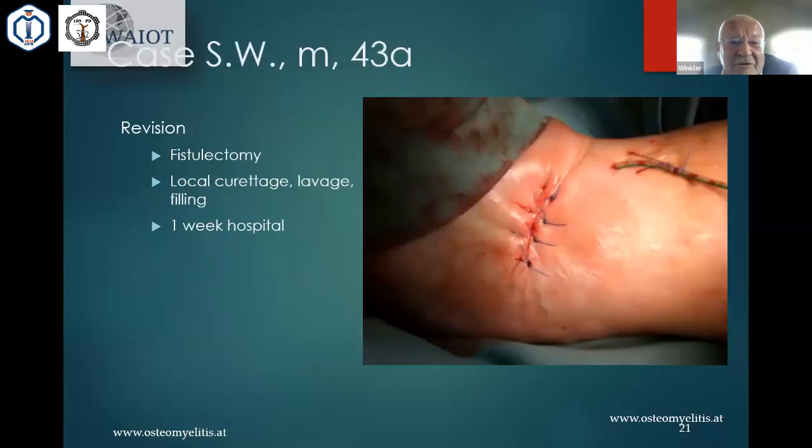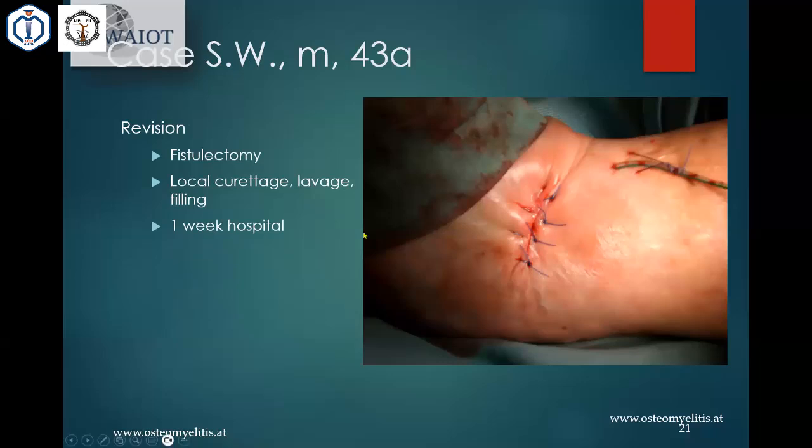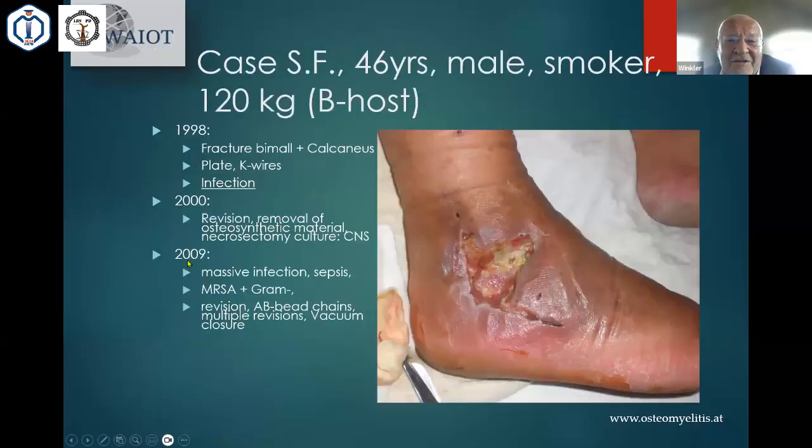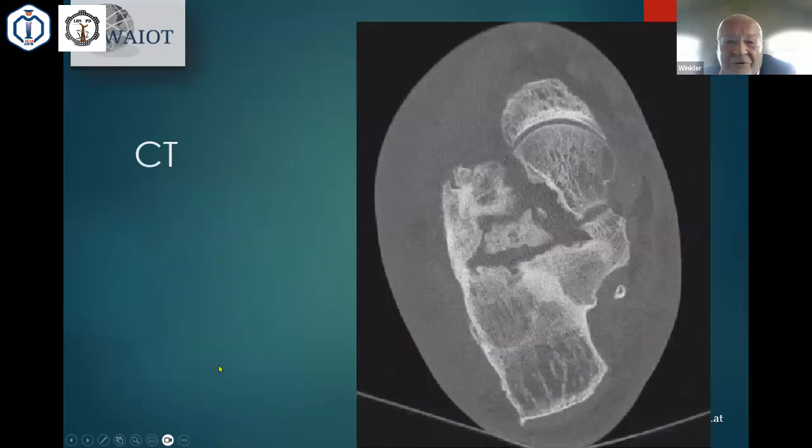And this requires only just a small fistulectomy, local curettage, lavage, and the patient was in hospital just for 1 week after that. Another case, a real B host with multiple operations before, also having MRSA plus gram-negative pathogens. He had vacuum treatment, antibiotic chain closure, but still didn't work. He had a massive infection with septicemia.